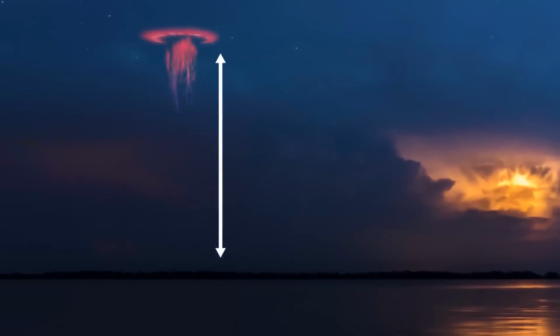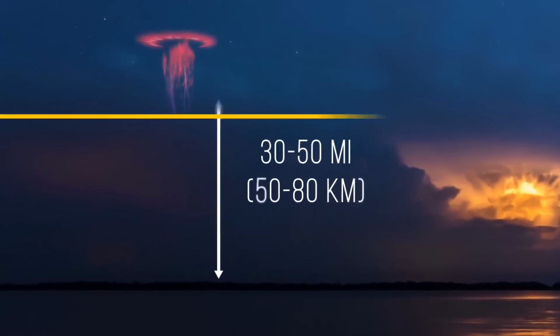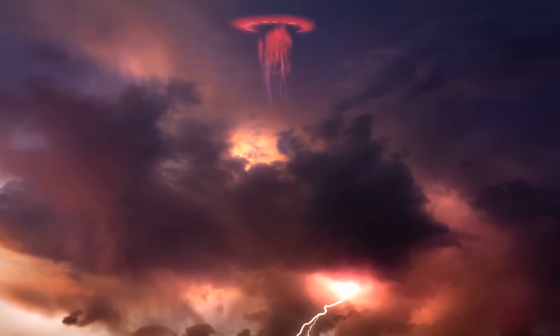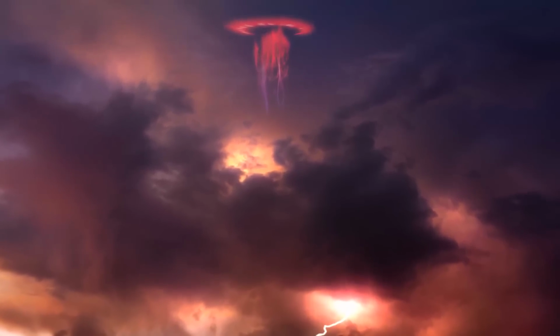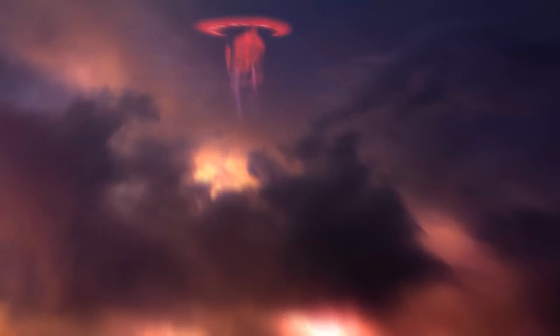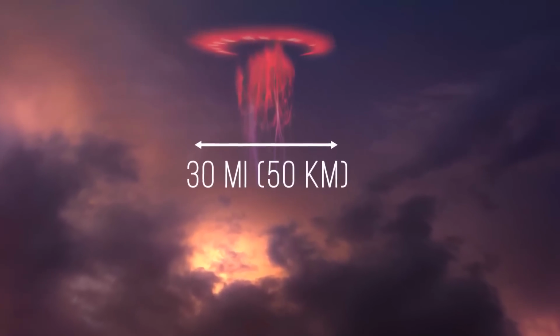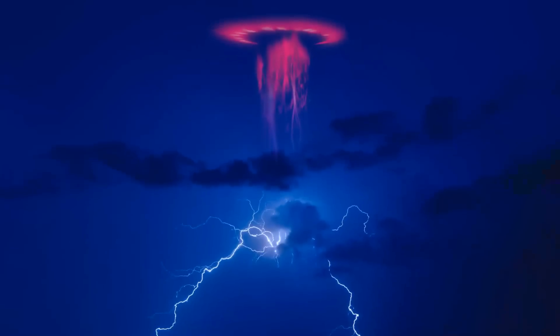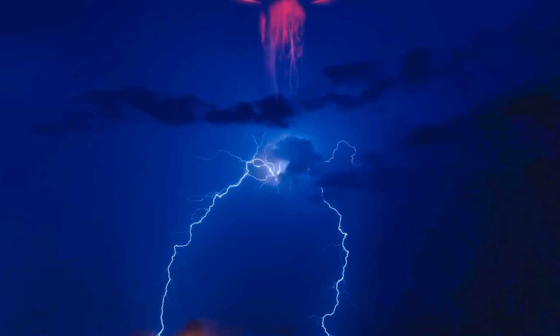These sprites occur 30 to 50 miles up in the sky, in the mesosphere. Artificial lights at night make it a lot harder to see this faint lightning. If you spot one, it'll look tiny, but can be well over 30 miles wide. The red sprites are a type of cold plasma discharge above a thundercloud. They're the balance of the lightning charges between the storm clouds and the ground below.